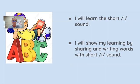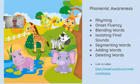Earlier in the week on Monday, we worked on sharing words. Today we'll work on writing words. We started off with our phonemic awareness, our rhyming, onset, fluency, blending, and isolating final sounds, along with segmenting, adding, and deleting words. Stop this video and you can click on the link in the learning log or the on-demand videos or in this slide presentation below. After you've done the phonemic awareness activity for today, come back and join us.